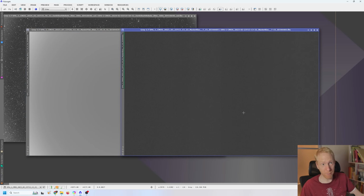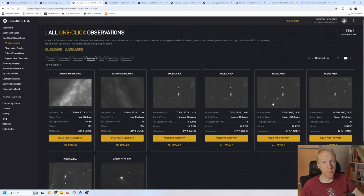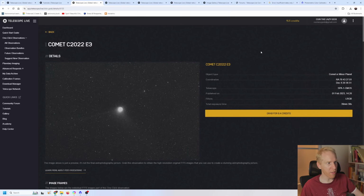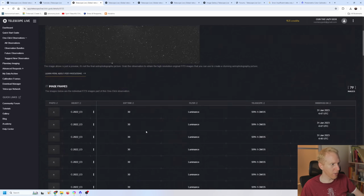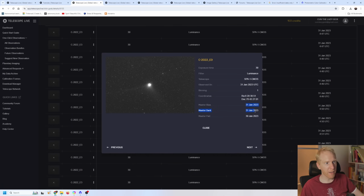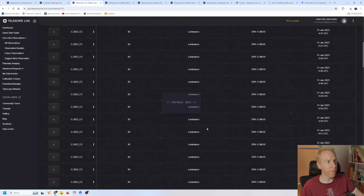But somewhere, somehow, there is an issue. And it's actually very interesting because I went to the one-click observations and filtered by telescope to this affected telescope. The first image in the history from February 2023 doesn't look like it has any of those calibration issues. And those master bias, dark and flats are even from January, right?